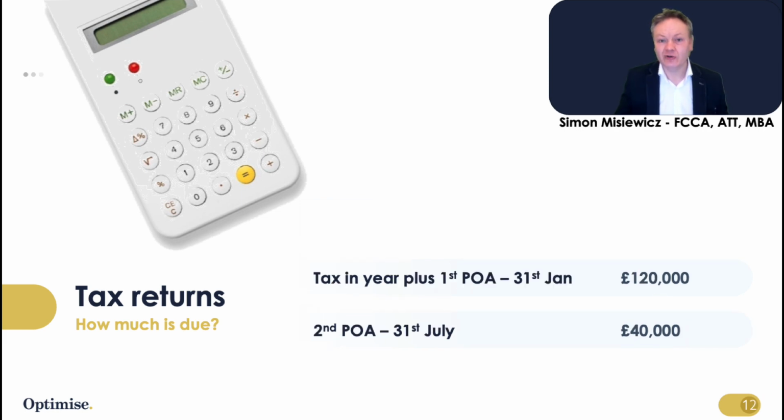So even though you've paid your tax bill on the 31st of January, you've now got this extra payment on account on the 31st of July, which is going to be the £40,000 that you've paid on your first payment on account already. So this £40,000 is the second instalment, which basically means that by the 31st of July, you would have paid your tax bill for the following tax year, which means you are forward paying your tax liability.